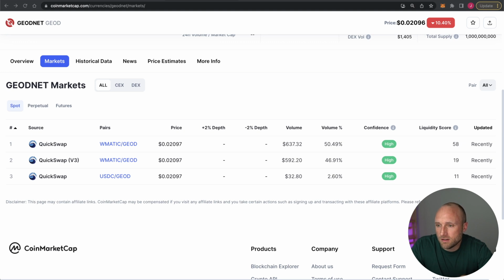But I did do a test yesterday to see if I could swap a small amount of GEODNET tokens on QuickSwap, and was able to successfully do that. Now, keep in mind, I only sold $2 worth of GEODNET tokens, so it was about 100 GEODNET tokens, and I exchanged it for $2 in USDC.